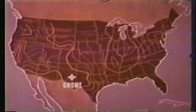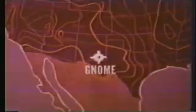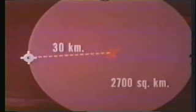A still wider error appeared in a calculation for the epicenter of the Gnome event, based on observed travel times and standard velocity tables. This put the epicenter about 30 kilometers east of the actual site, generating a potential search area of some 2,700 square kilometers. However, the error in Gnome location can be reduced from 30 kilometers to less than 5 kilometers if we use a newly constructed United States travel time map, which incorporates findings from the current explosion series.